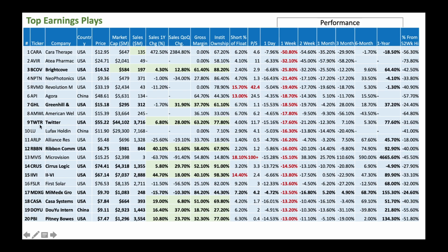Next is Twitter, Jack Dorsey's company. This company is doing great. $55 company and nice sales growth. I like this, quarter over quarter, 28% sales growth, good gross margin, and nice institution support. Stock has dropped 17% for the week, 15% for one day.